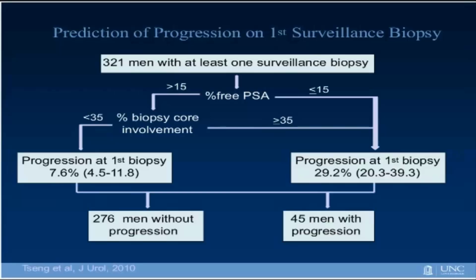And so this helps to define for men at the baseline, at the decision-making phase of whether to undergo biopsy, some factors that can help to identify men who might have a higher or lower chance of early progression on surveillance, and potentially considering treatment or earlier confirmatory biopsy.